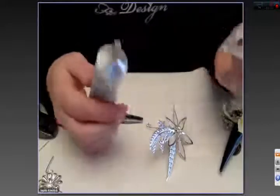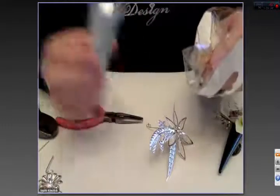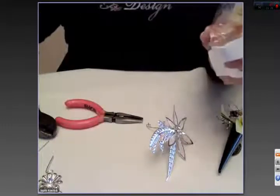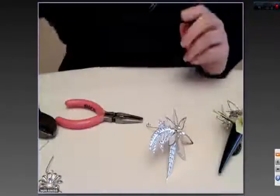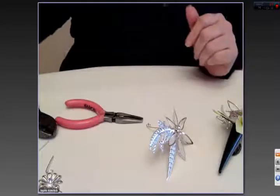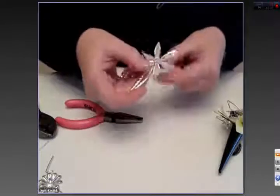You don't want to pick up a paper towel because then you're going to have paper towel stuck to it. The cellophane packages are the perfect little thing to clean off your glue tube as you're using it. So everything we have, we've made sure has a purpose.